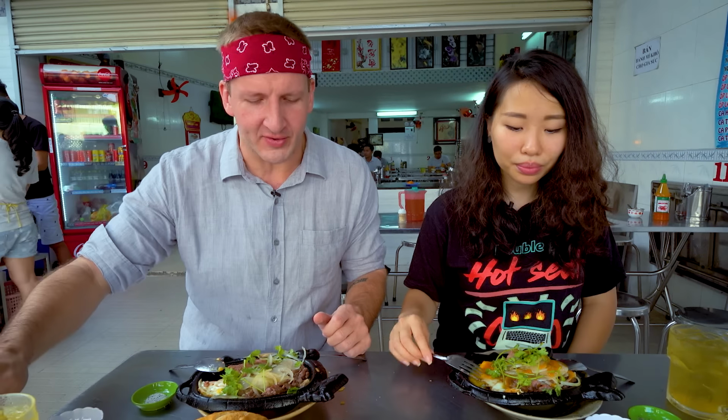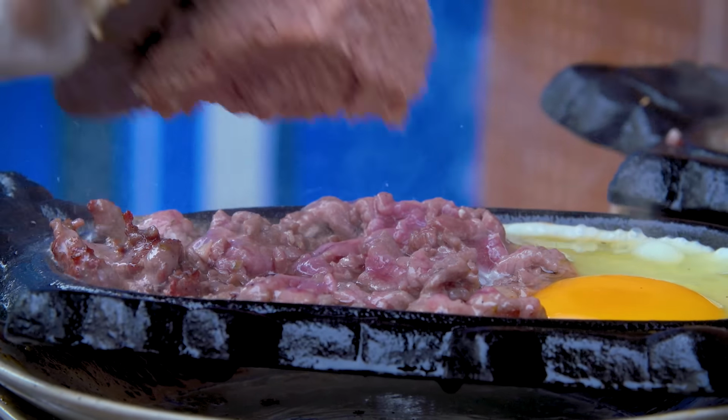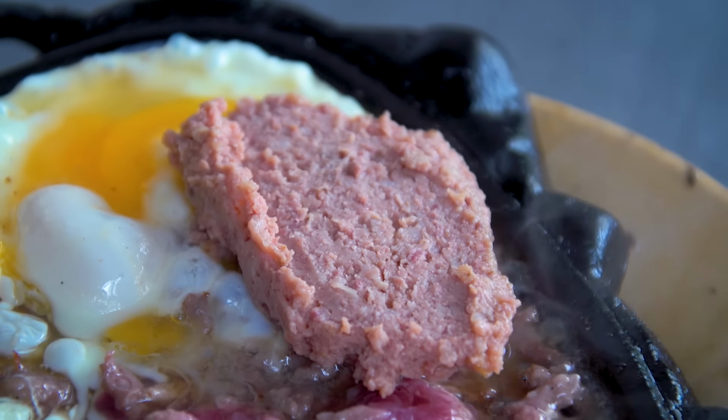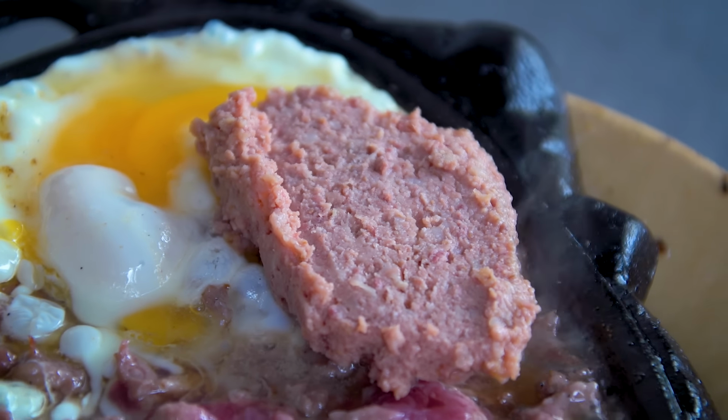I love it. That is so delicious. Yeah, it is. The pate here is homemade, so they make it by themselves. That's why it's so delicious. Yeah, it's super creamy, rich, a little livery.